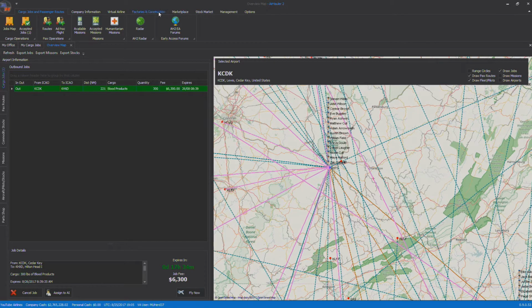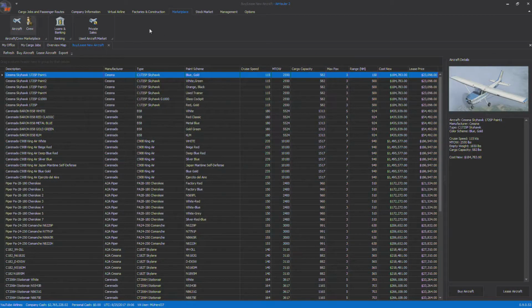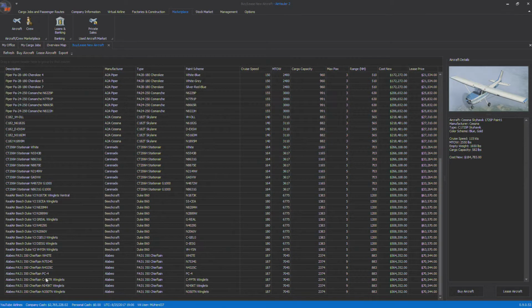Let's go over. I'm going to go ahead and buy a couple. I haven't flown in a very long time. As you can see down here at the cash, I let it get up to over $2.7 million. So we've got tons of money to play with. Here we go, Marketplace. So we're going to buy a couple of them.